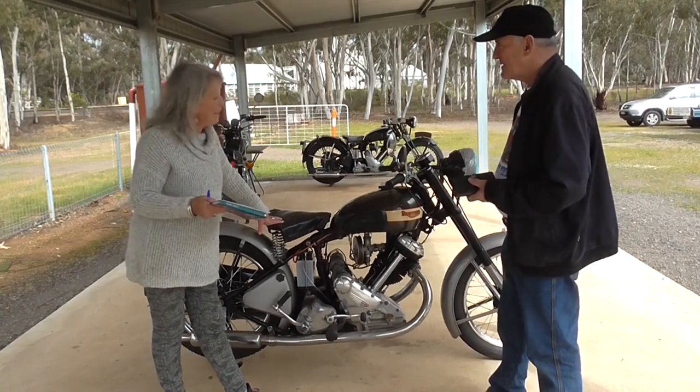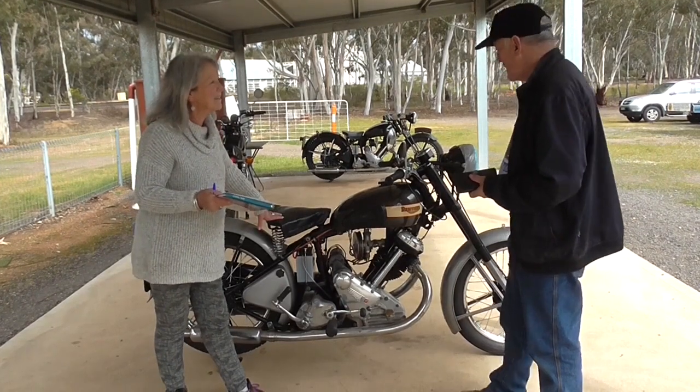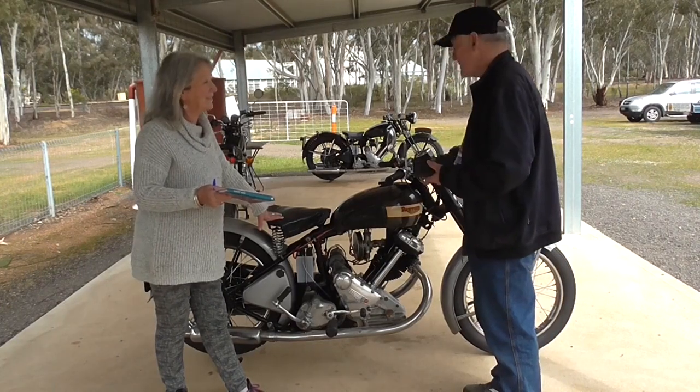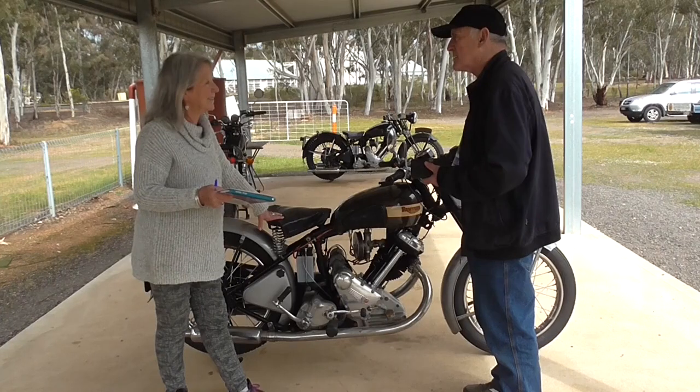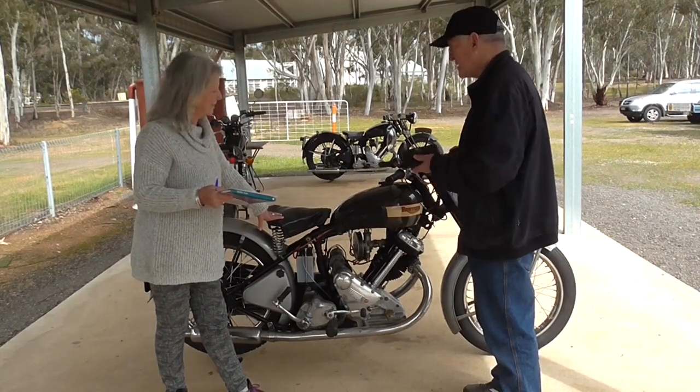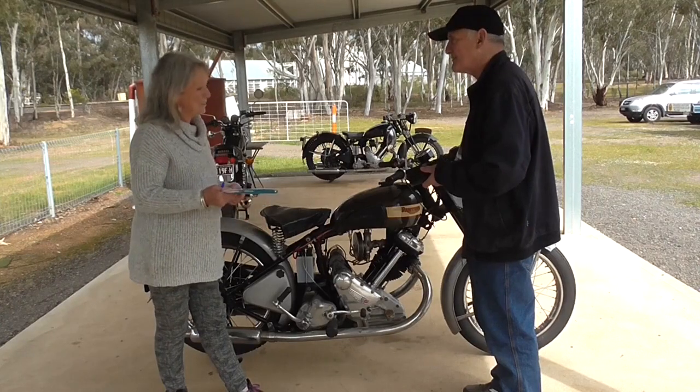So, where did you get it? It was found on a farm property just out of Ballarat. My uncle found it, did it up, and then we gave it to my father. And I got it. Beautiful.